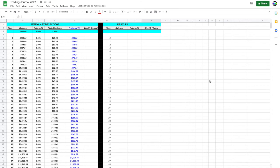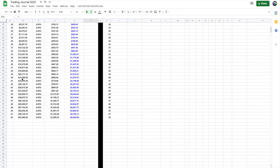So this is a trading journal. Everything right here is already automatically laid out. So if I put in $700, it'll automatically put in 9% per week, 3% per risk, and everything. So it'll automatically do that.